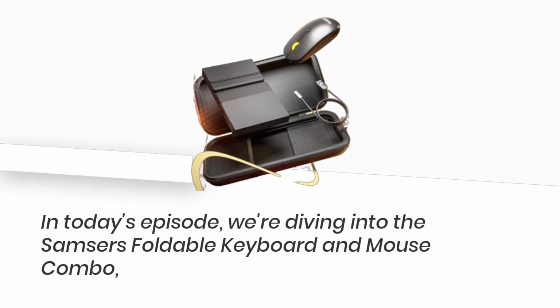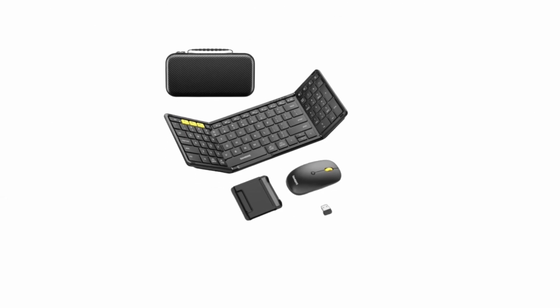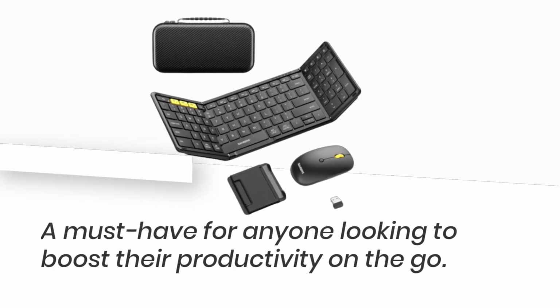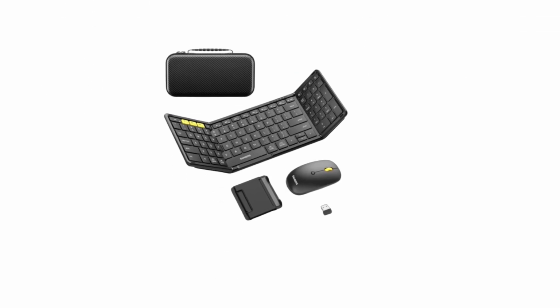In today's episode, we're diving into the Samsers Foldable keyboard and mouse combo. A must-have for anyone looking to boost their productivity on the go. Let's start with an overview of this incredible combo.